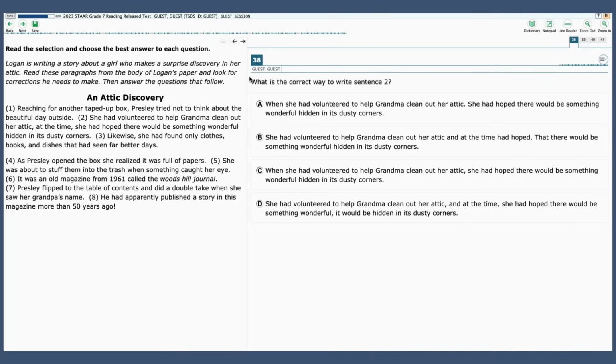An attic discovery. Reaching for another taped up box, Presley tried not to think about the beautiful day outside. She had volunteered to help Grandma clean out her attic. At the time, she had hoped there would be something wonderful hidden in its dusty corners. Likewise, she had found only clothes, books, and dishes that had seen far better days. As Presley opened the box, she realized it was full of papers. She was about to stuff them into the trash when something caught her eye. It was an old magazine from 1961 called the Woods Hill Journal. Presley flipped to the table of contents and did a double take when she saw her grandpa's name. He had apparently published a story in this magazine more than 50 years ago.